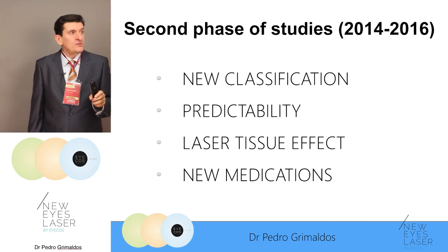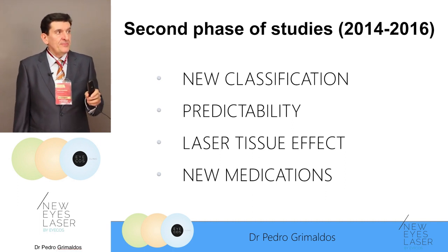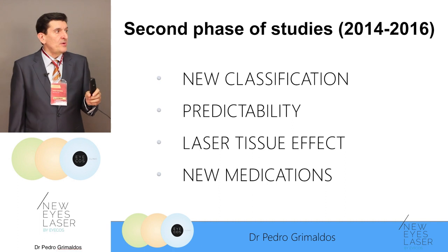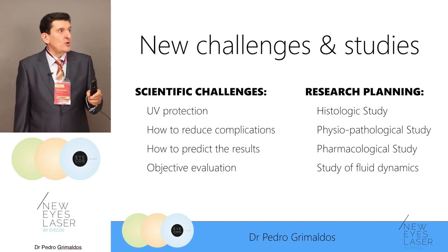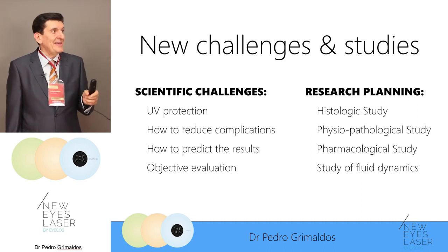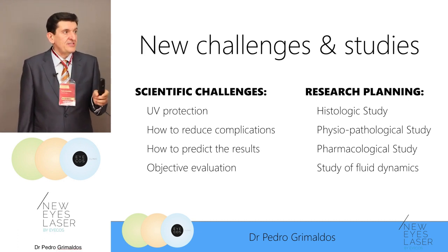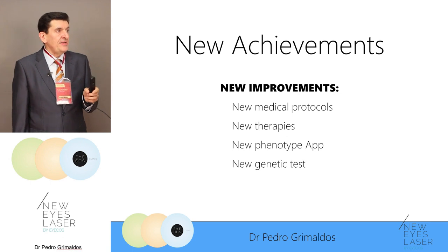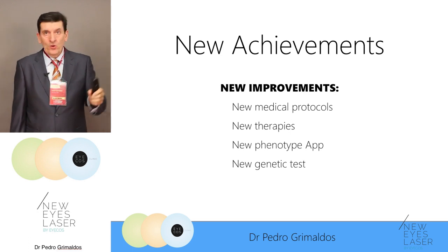In the second phase, from 2014 to 2016, we introduced a new pigment classification and improved technology with prediction tools, new lasers, new equipment, and new medication as well. The challenges were to confer UV ray protection, reduce complications, better predict the results, and get an objective evaluation. For this, we carried out new histological, physiopathological, pharmacological, and fluid dynamic studies. We achieved new medical protocols, new software, new applications, genetic tests, and others.